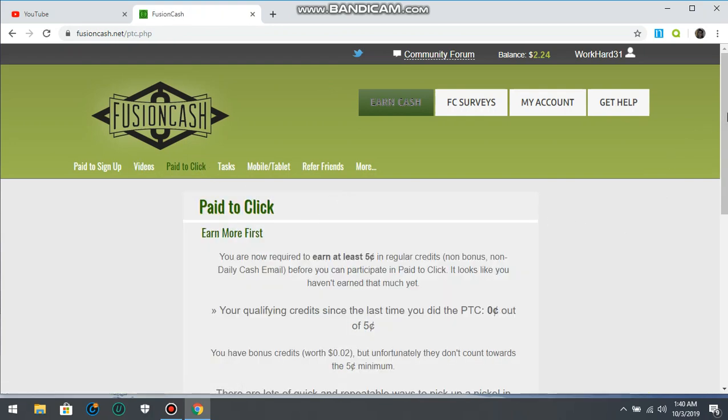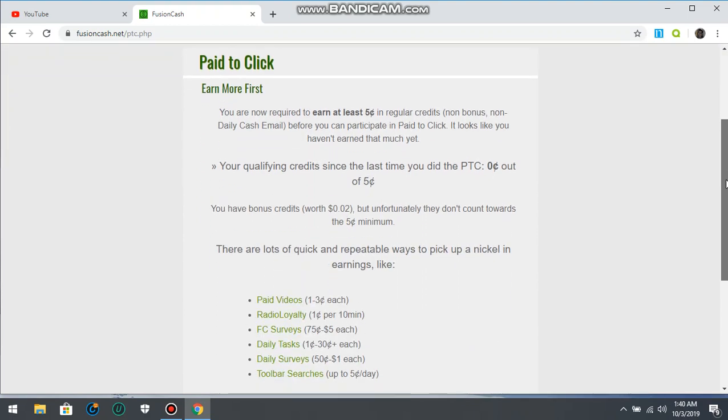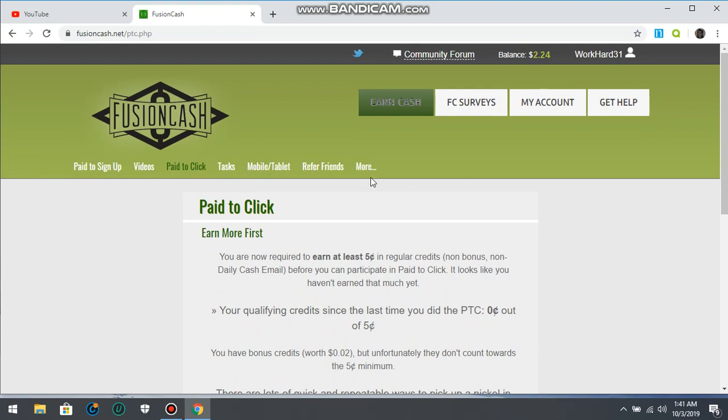Usually I earn 15 cents. It's not showing it right now just because it's a little late and it's not really showing everything yet, but it's 15 cents. But it's saying that I have to basically earn bonus credits of up to 5 cents before I can start doing the pay to click. So when I get that, I will come back on here and talk more about the pay to click.